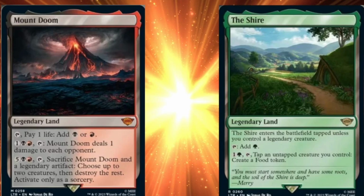It reminds me of the Bolduvian Trading Post kind of thing. Except it's not creatures, of course. It's going to be an actual opponent. But still, it's a nice little ability. Then we've got the 1 red, 1 black, and 5 generic. Sacrifice Mount Doom and a legendary artifact. Choose up to 2 creatures and then destroy the rest. Activate as a sorcery. I don't see this ability being used that often, but it's nice to have it as a threat that people have to worry about. It's a good thing to have in Commander. It's a nice card. It's going to have a little bit of value, but it's not going to be that high of a price card, I do not believe.